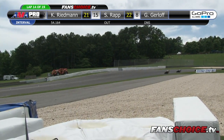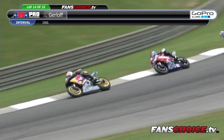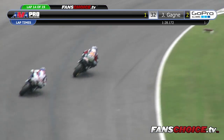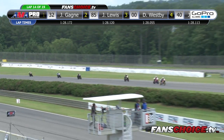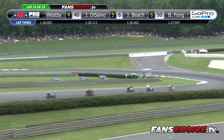We're getting down to it here at Barber. There's 5 remaining in this one. Number 32, Jake Gagne's got it going on. He's led almost the whole thing. A little bit of a wiggle there, spinning the rear tire, Scott, just a little bit. Is that just a little bit greasy? I don't know, but Jake Lewis saw it. He thought he'd take advantage of the move as well.